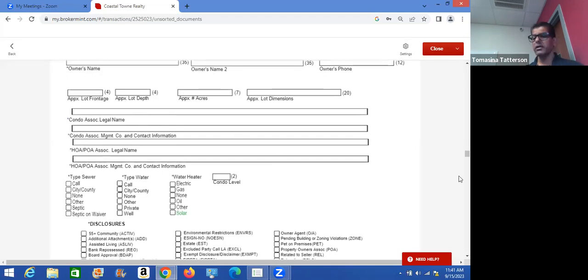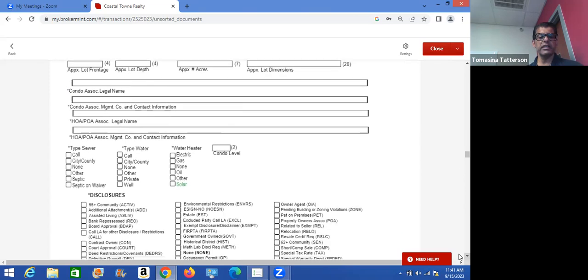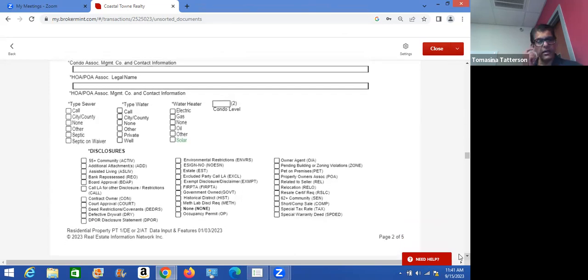And sure, if they're doing a lot of Virginia Beach, stuff like that, most of the times it's city, water is city. But if you're doing the outskirts, Pungo, Chesapeake, other areas, Indian River Road, stuff like that, you got to find out if it's septic and, you know, what type of sewer and water. They do even have well water. So you got to find that out as well.